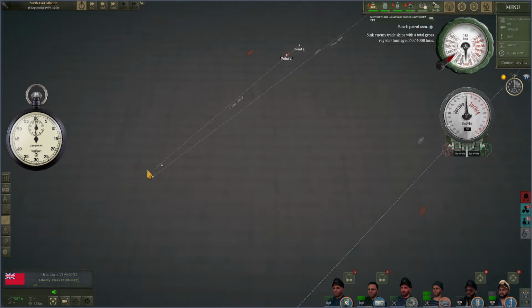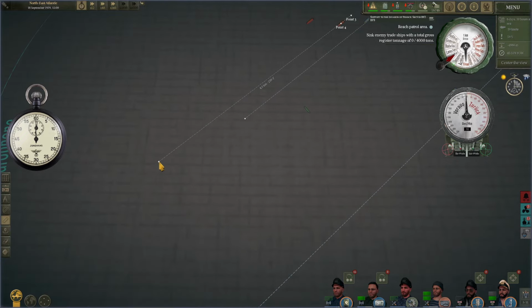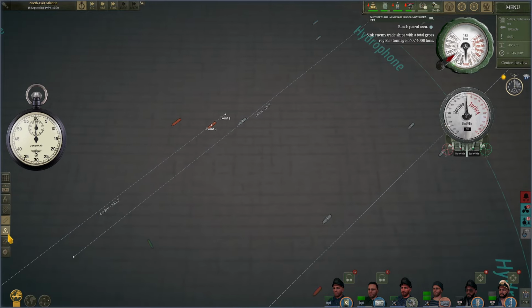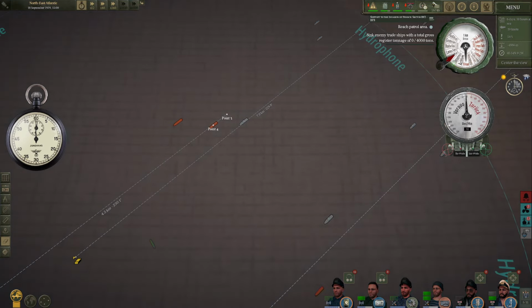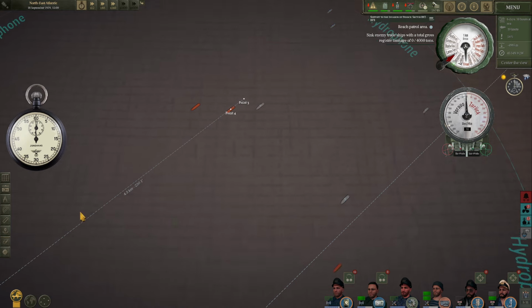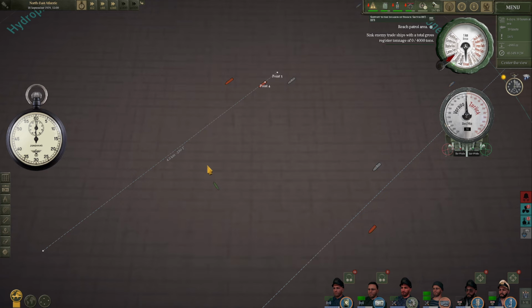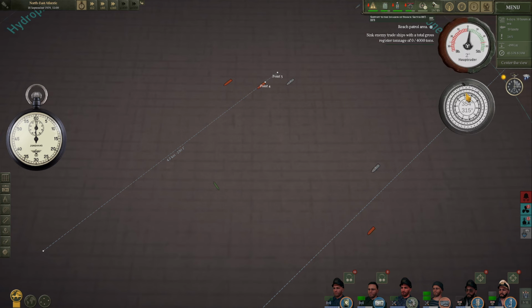So 90. That's 8 knots or so, I think. We can delete this. We can check. 290. That's more than 9 knots. 9 and a bit. It is on a course of 230. So we need to be on 320, which I think we are already.